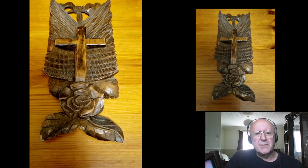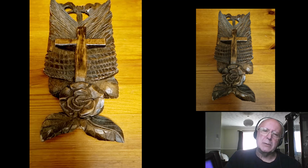Now this, I just got that because I love it. I paid £6 for it. Okay, it's solid one piece of carved wood, and as you can see, it's got, I call that a rose at the bottom. Not very good on flowers, but I'm calling that a rose. Some of you know about flowers might be going, no it isn't, you fool. Let me know in the comments if you know what that is. But I think it's a rose, and obviously it's got the cross on the top and the wings.